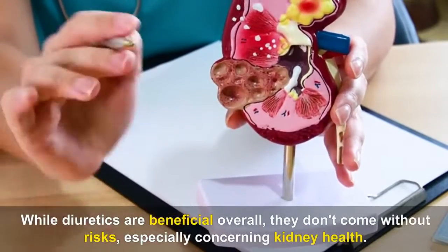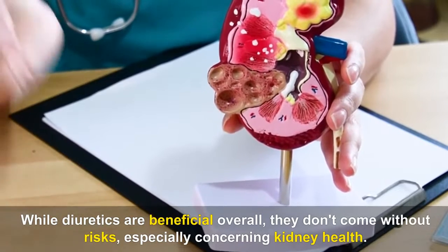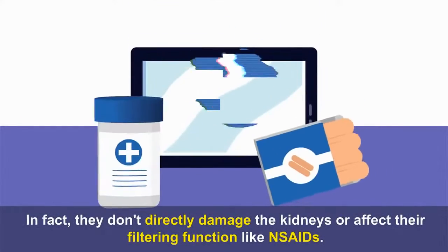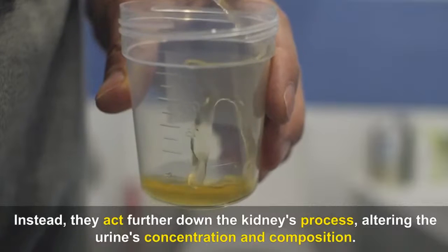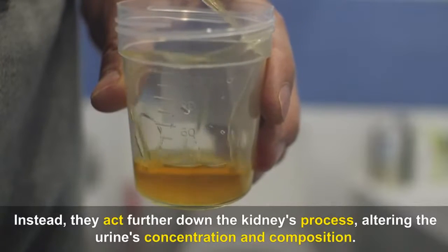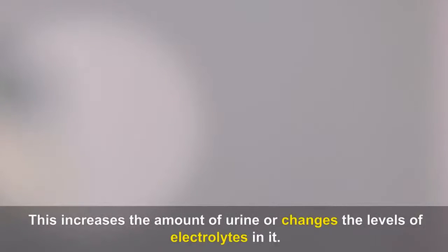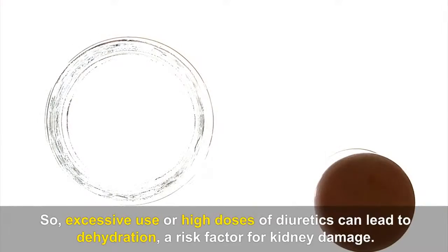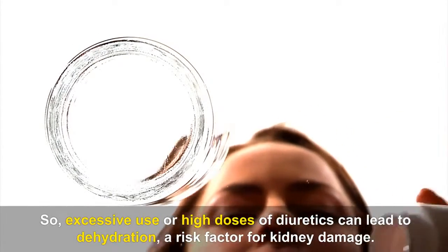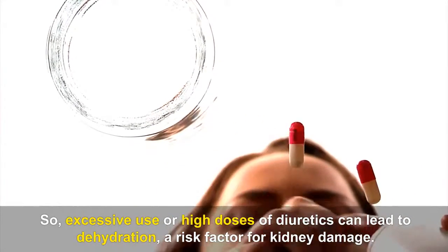While diuretics are beneficial overall, they don't come without risks, especially concerning kidney health. In fact, they don't directly damage the kidneys or affect their filtering function like NSAIDs. Instead, they act further down the kidney's process, altering the urine's concentration and composition. This increases the amount of urine or changes the levels of electrolytes in it. So, excessive use or high doses of diuretics can lead to dehydration, a risk factor for kidney damage.